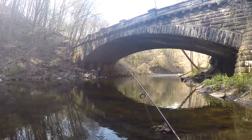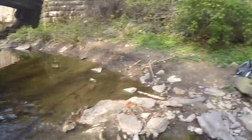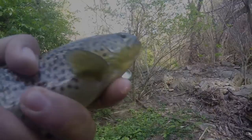Fish on the spinner. Three jumps. I knew it. These are all browns. These are all brown trout. That's why the power bait wasn't working. You see that? Power bait wasn't working because these are all brown, man. So I gotta go for the spinner. Mepps. There we go. All right.